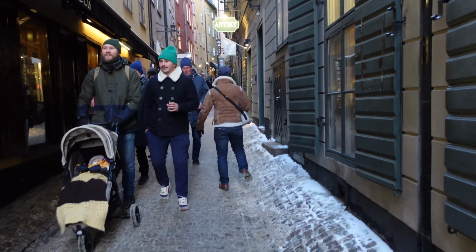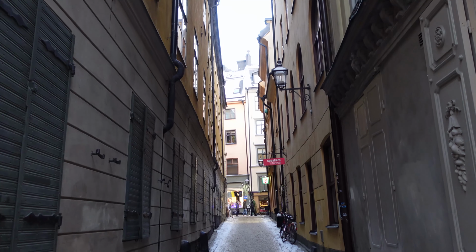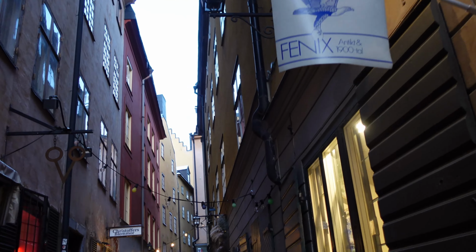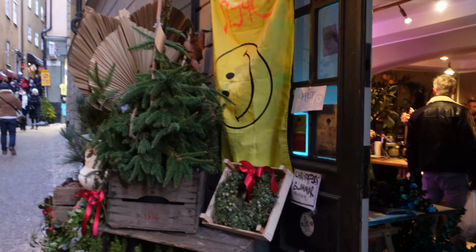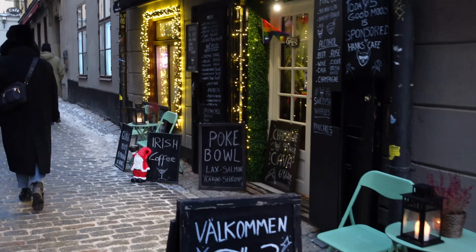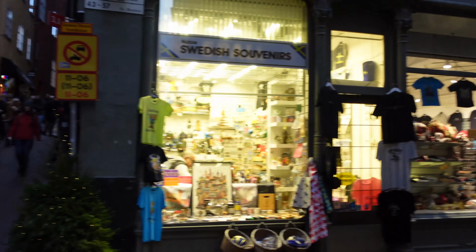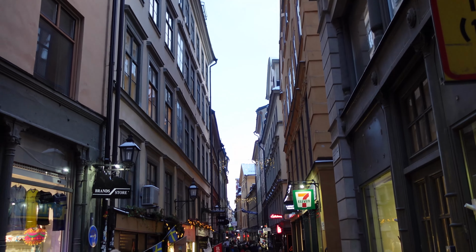These are little alleyways, small streets through Old Town. Old Town is actually from the 13th century, I believe, but a lot of these buildings are from the 1700s and 1800s. So this used to be city center in Stockholm hundreds and hundreds of years ago. And these streets are filled with little shops, a lot of coffee shops, a lot of restaurants, some souvenir shops. Businesses have their offices up here. I believe there are also old apartments, condos that have been inherited in generations.